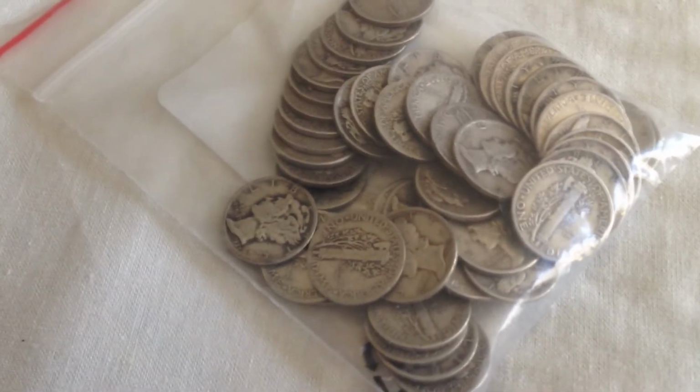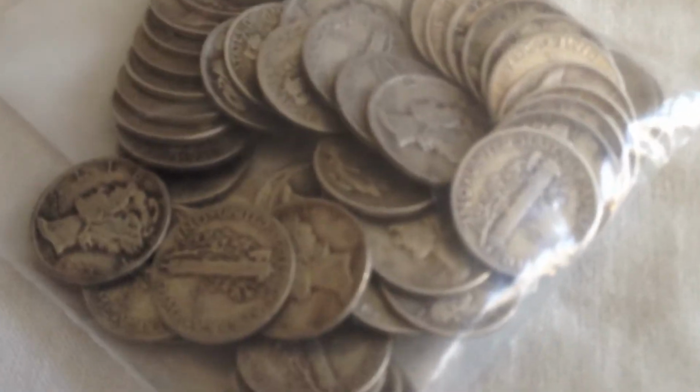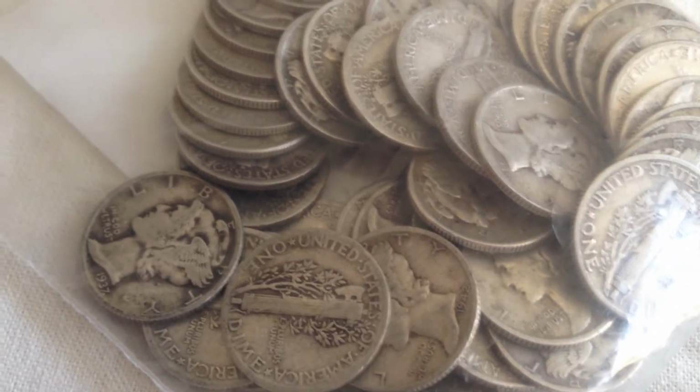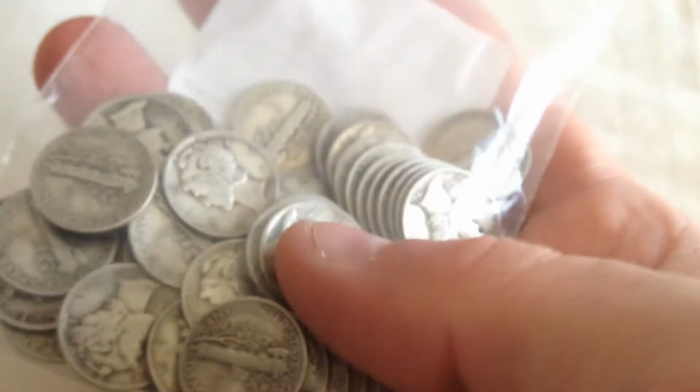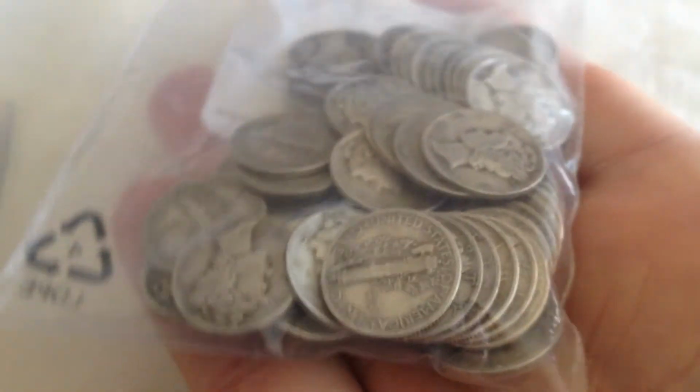And I'll be honest with you, I hadn't looked through the dates or whatever. I just got them. I'm going to assume that they're all just average, normal Mercury Dimes. But I am kind of happy with that. So I have a couple of these, so I'm going to put them in a roll and start a new roll. And I like the dimes. I don't really collect the other coinage. Not taking anything away from it, but I do like the Mercury Dimes the best. So that is that.